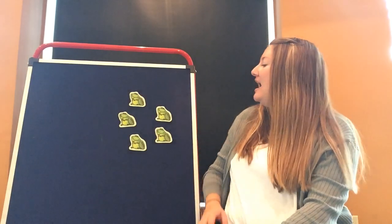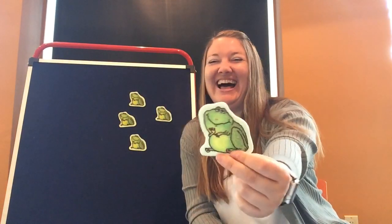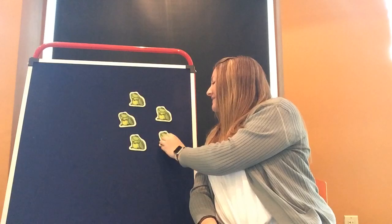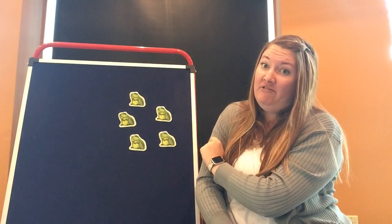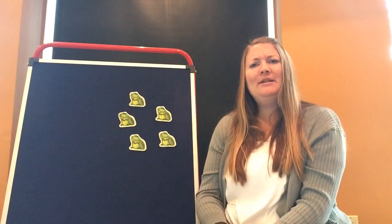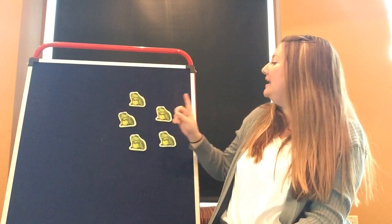All right, my friends, let's sing another counting song. I have some little friends up here with me. It's a frog. What does a frog say? Ribbit, ribbit. Great job. All right, they're sitting up here on their log, but they are hungry. How many frogs do I have up here? Let me count. 1, 2, 3, 4, 5.